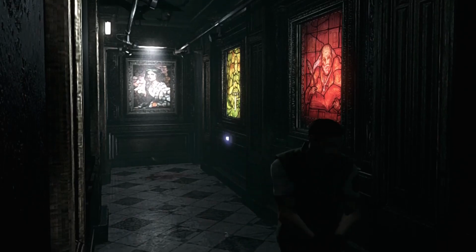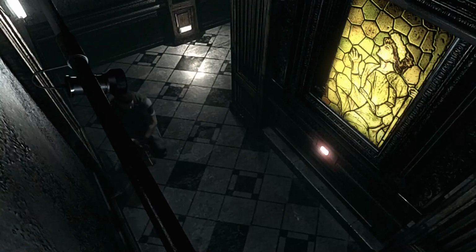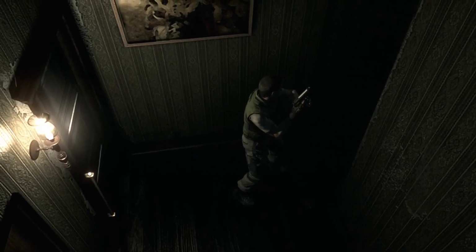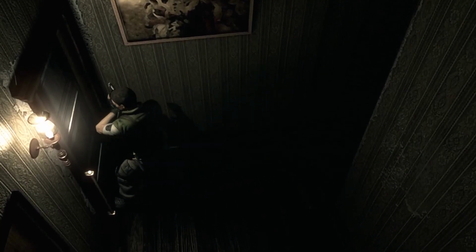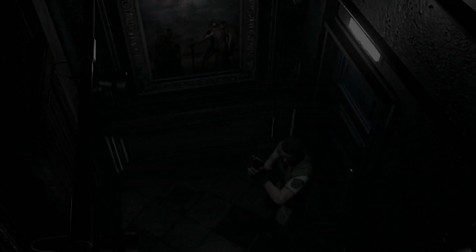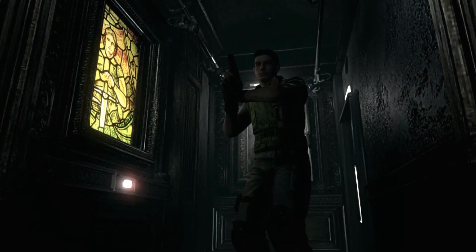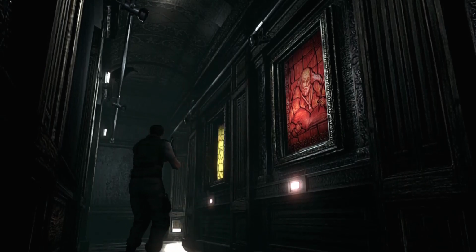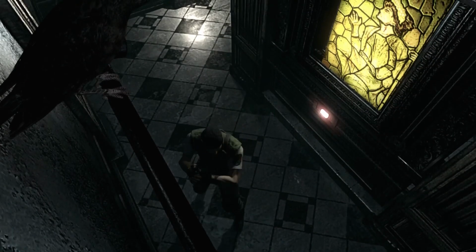Okay, I guess we got the puzzle wrong. The crows didn't like that. All right, we're gonna get the hell out of here. I guess the crows watch over the picture. I wonder if leaving and coming back immediately, they've calmed down. They're telling us to try again. All right, they're okay. I guess they're basically saying don't screw it up this time.